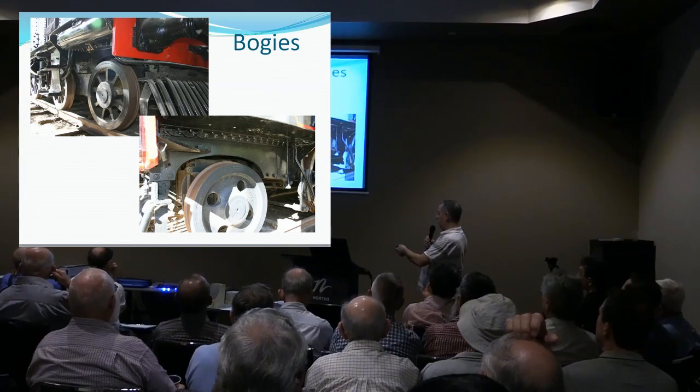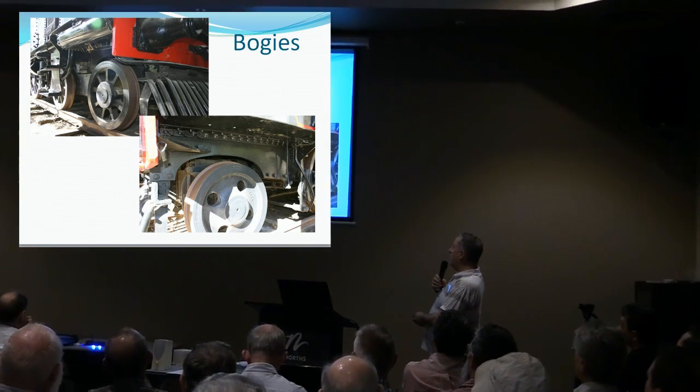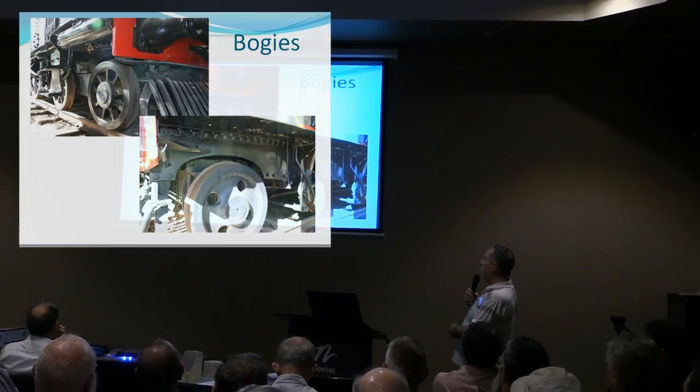The thing is, it had the steps. To me, that's the important bit. It's the bit that sticks out. It's the bit that you can see. Now, this is called a Bissell truck, I think, if I'm right. It's a 2-wheeler at the front of the loco. It has, as you can see, disc wheels with 4 holes in them.